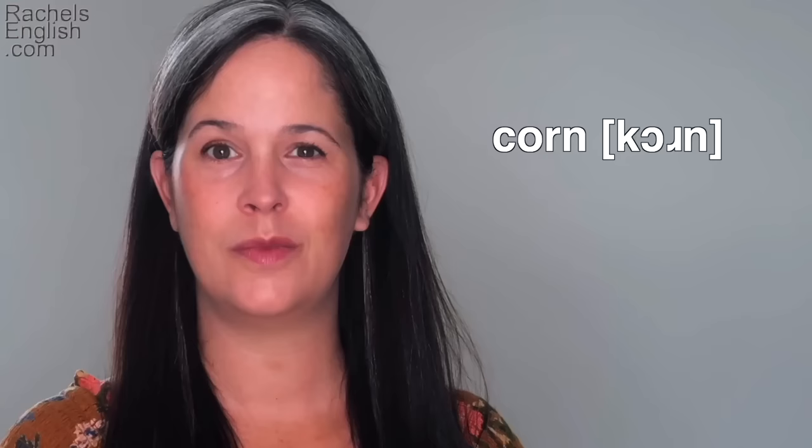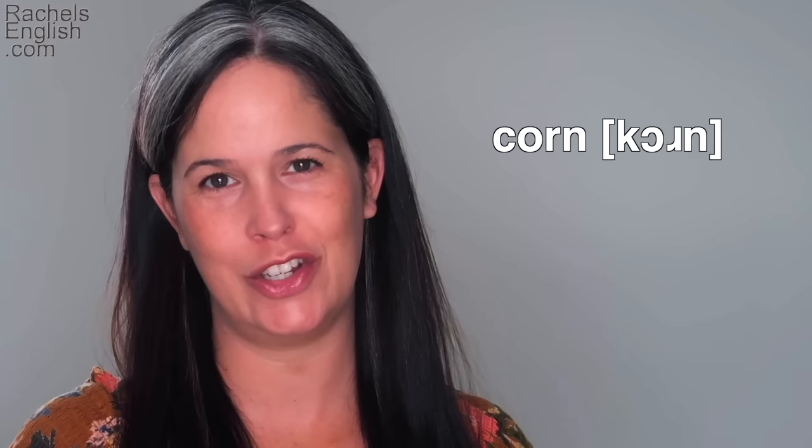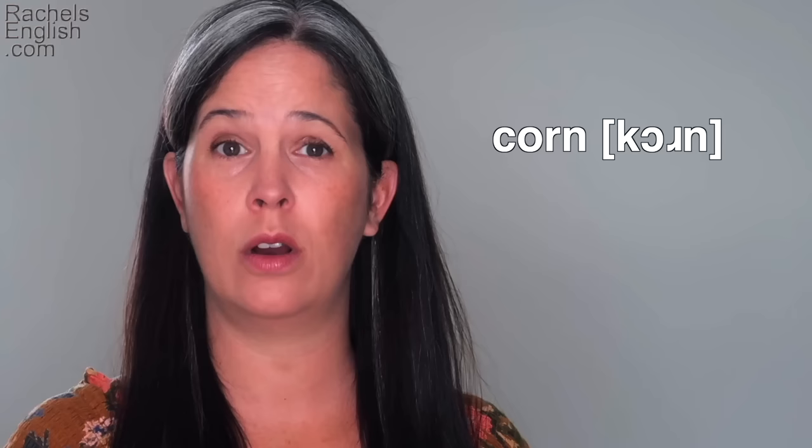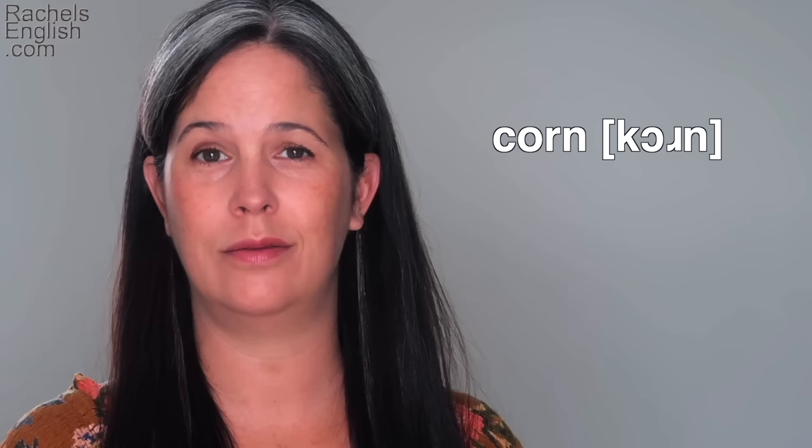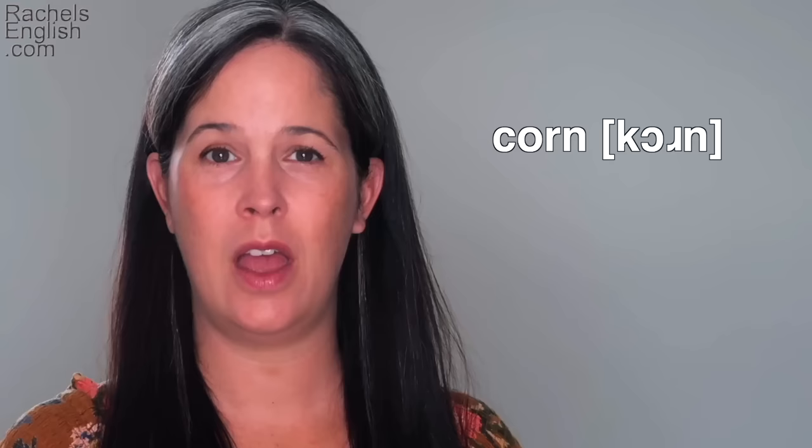Corn. This word has the a as in law vowel, but when it's followed by r, just like it is here, it changes. Now the lips round more and the tongue pulls back more. So it's not aw, law, but o, co, corn. Say that with me. Corn. Shucking corn is a lot of work, isn't it?